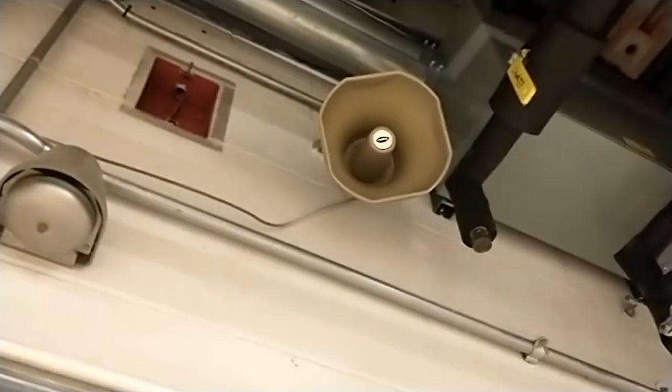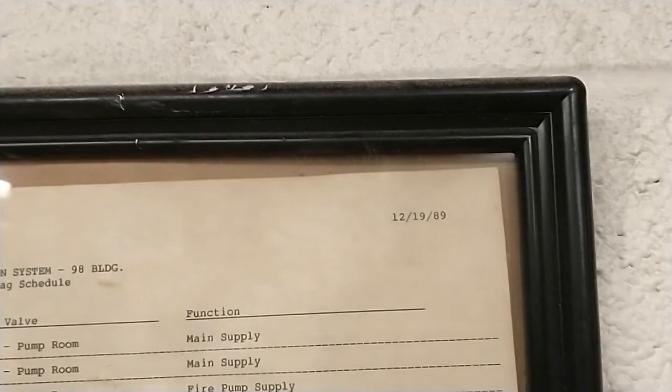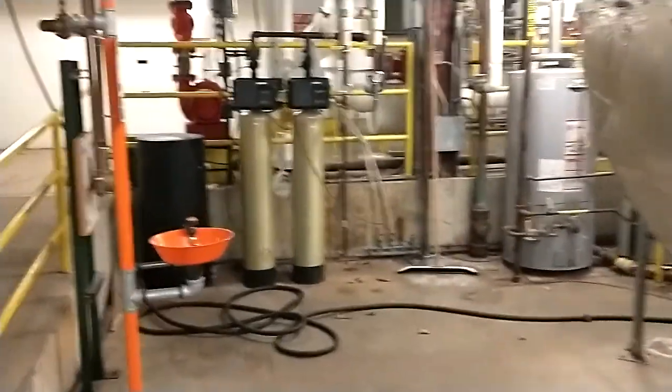That's a speaker. I wonder how good the bass in that one is. Wow. 1989. Sorry. I'm British and you're not, so suck ass.